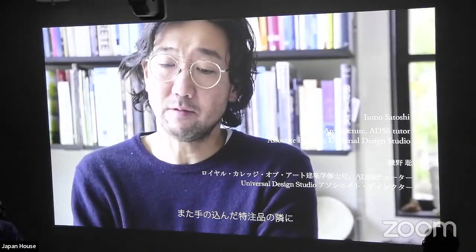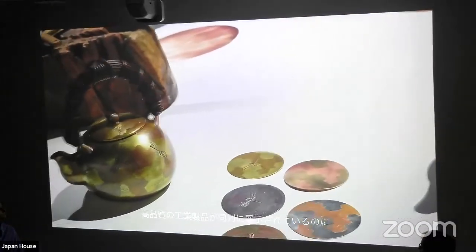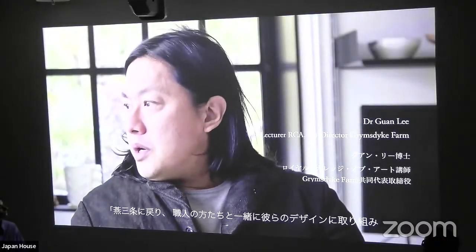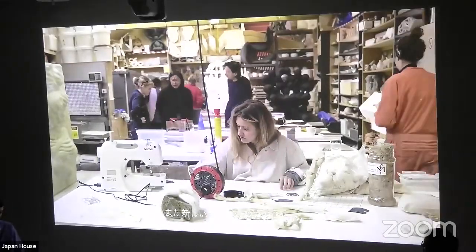It's something really incredible that it's there. You can really see the extremely crafted, bespoke metal works right next to the mass-produced, high-quality cutleries. After the visit to Tsubame-Sanjo, the students came to us and asked if they can go back and work with these craftsmen to work on either their design or develop a design idea. And we thought, wow, that would be great if that's possible.